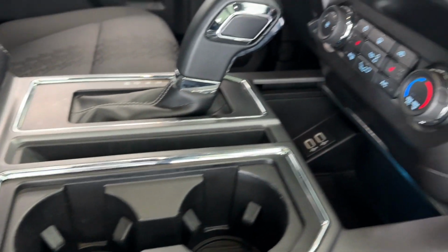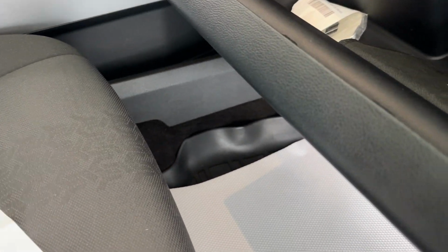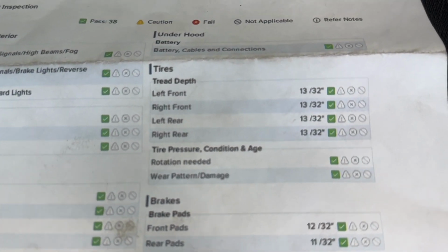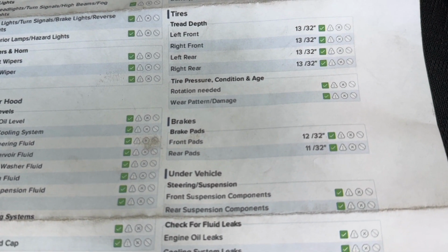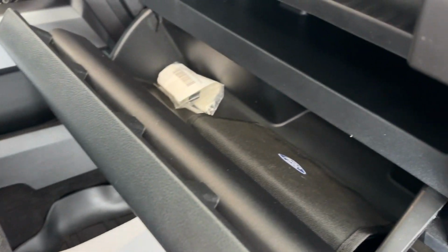And like I had mentioned earlier, you do have those chrome and black accents making their way up the dashboard. While we're looking over here, I'll just open up the glove box and bring you the results of that multi-point inspection that I was talking about. And as you'll be able to see here on this inspection form, you do have green checks the entire way around. And as for your tire treads, you have 13/32 in all of your tires. And as for your brake pads, you have 12/32 in the front and 11/32 in the rear. So you have a long ways to go before you need to replace any of those wearables.